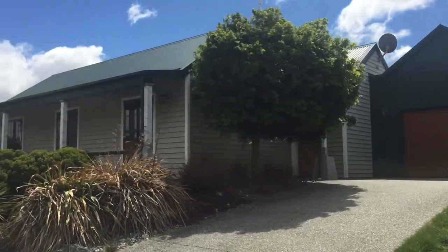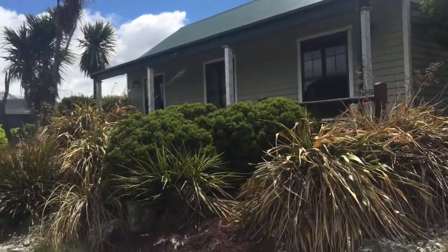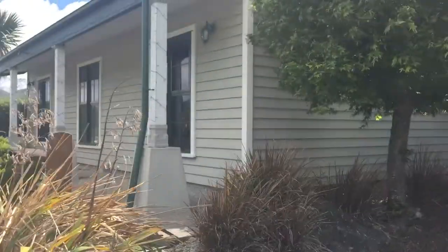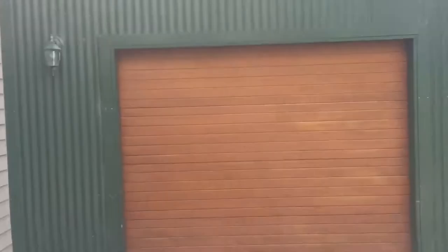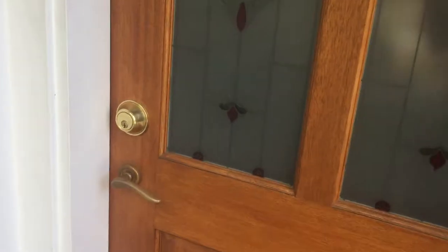It's really small, but it's actually a good-sized place. It just kind of doesn't appear from the roadside to be a big place. And what's really cool, right there is the park. Lots of space to hang out here and watch the kids play. Garage, and the patio on the outside. Let's go inside and check it out.